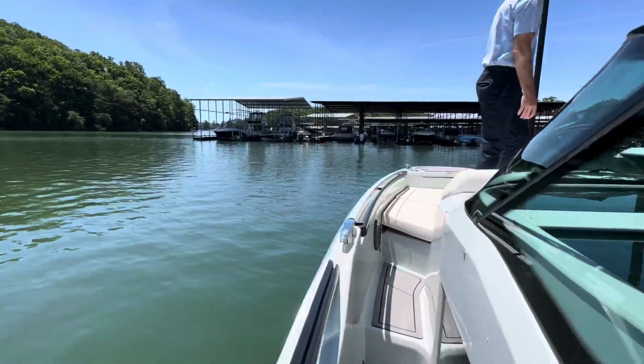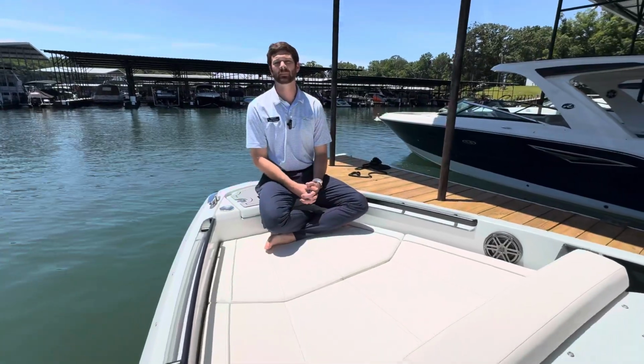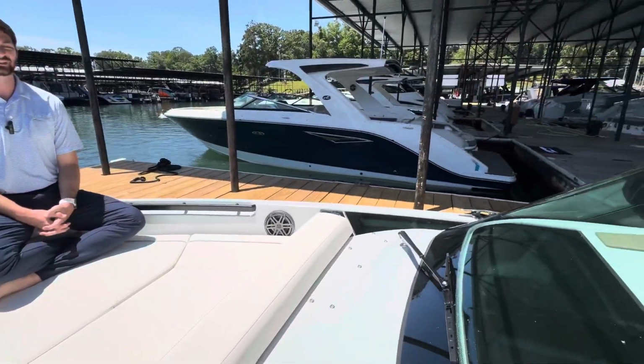If you walk forward, you're going to have a wonderful seating section up front that you can entertain, have a couple of people out, and use as a bow rider.